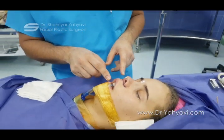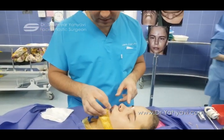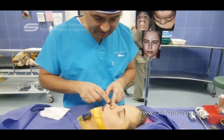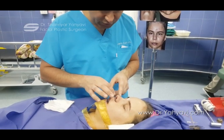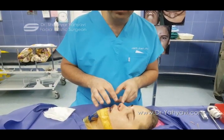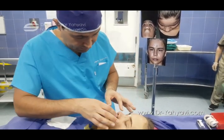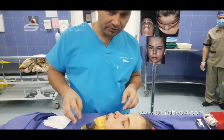Now we have a beautiful, nice incisor show from the upper teeth. The scar has been hidden in the crease, and within a few months it will be completely imperceptible.